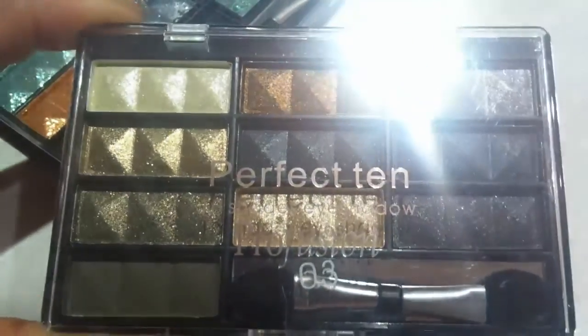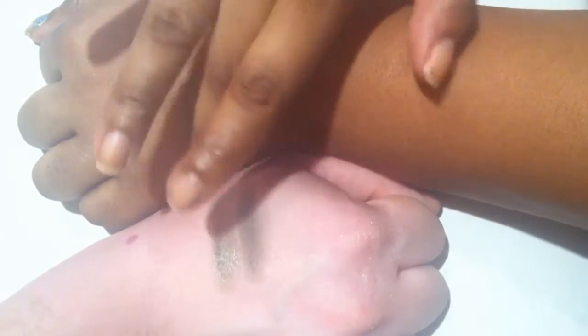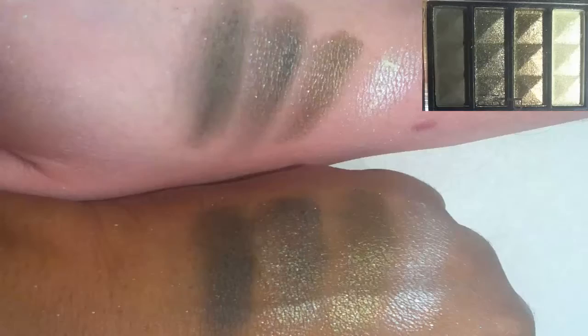So this is palette number 3, and you can see it's got that matte army green shade. That's the one that kind of drew me to this, was the army green colors they had. So that's the matte shade up there first, which behaved a lot better than the lighter matte. And then most of the shades in that first row are complementary, but they're all shimmery. I really like how those were grouped.